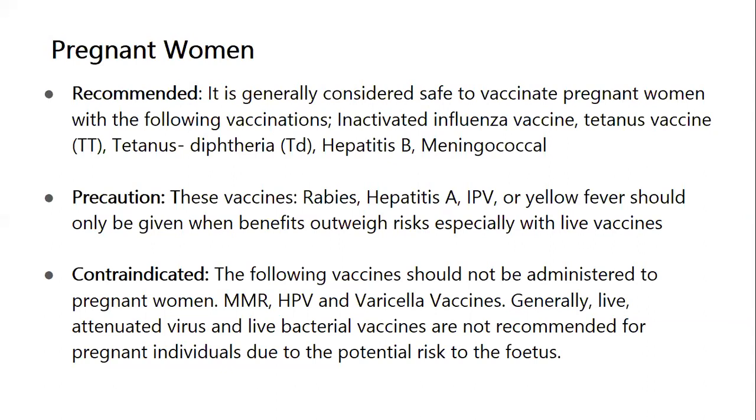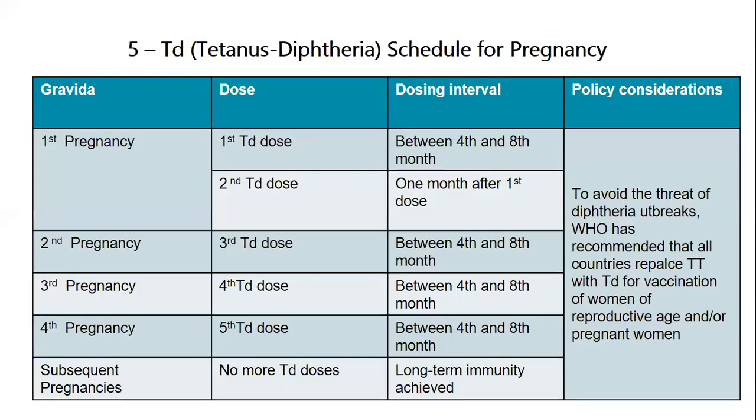Live virus and live bacteria vaccines are not recommended for pregnant individuals due to their potential risk to the fetus. Yeah, so that's the guide about pregnancy. So, use of the TD in pregnancy, we say that is tetanus diphtheria scheduled for pregnancy.